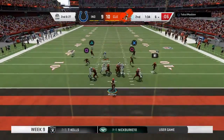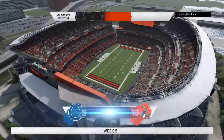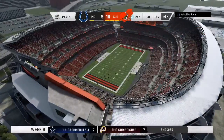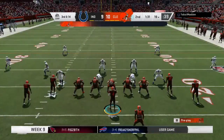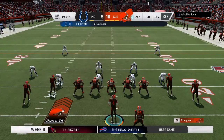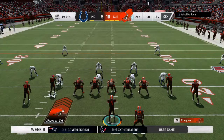Ready? Back to throw here. And oh, look at that, a diving catch. Now the Colts going to burn the second of their timeouts as they'll talk it over here before what will be an important third down. You better bring. I'm letting you know right now, you better bring.